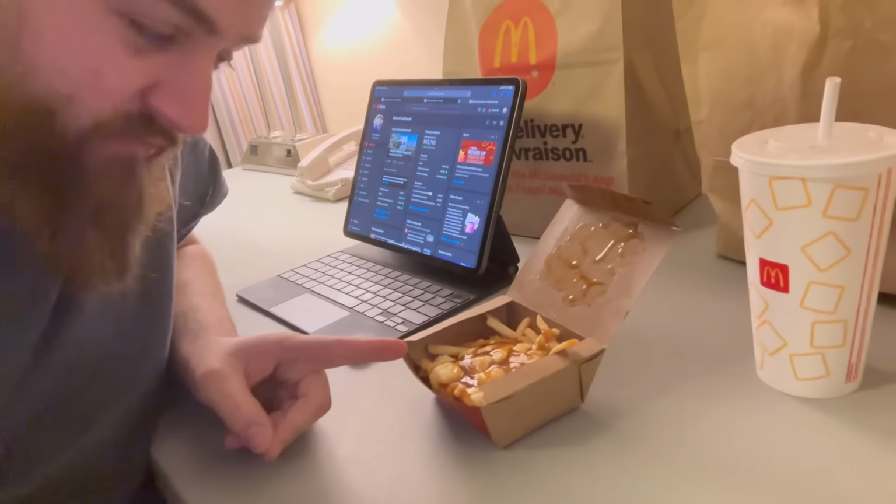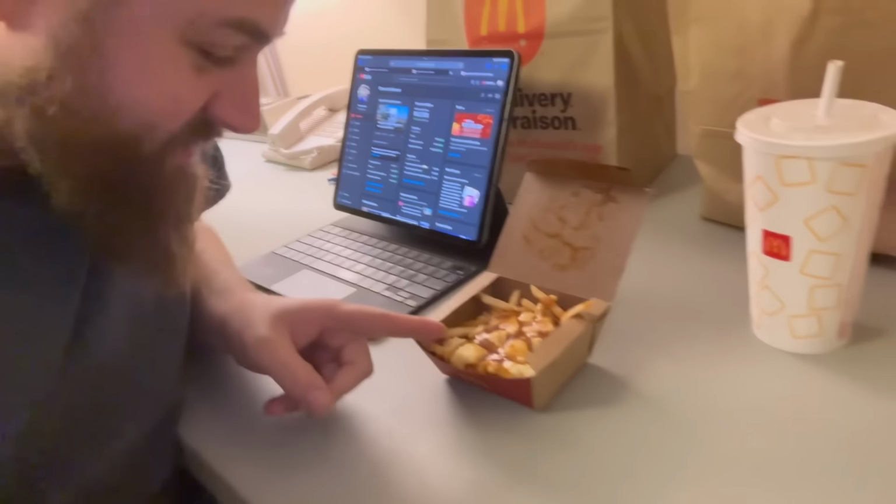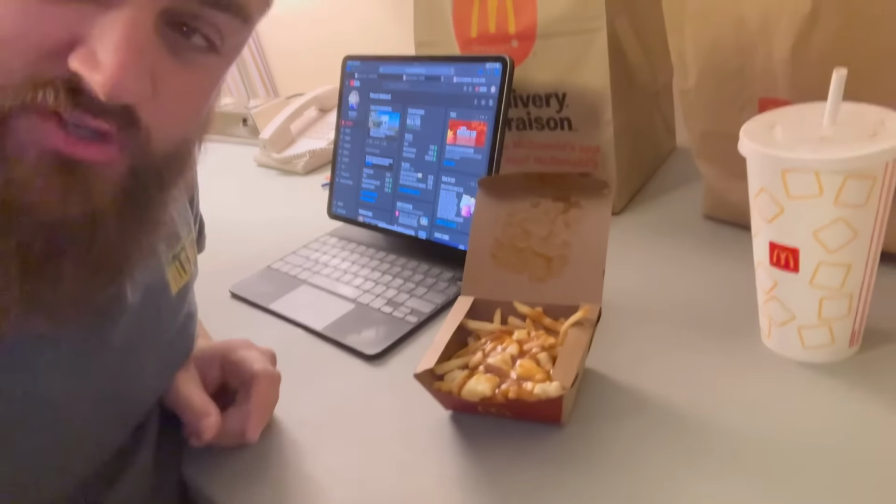I ordered a large French fry, not a large French fry with mystery sauce and chunks of something on it. Apparently here in Canada, they put gravy on the French fries and cheese. It stinks so bad, I gotta close it up. It's just disgusting.